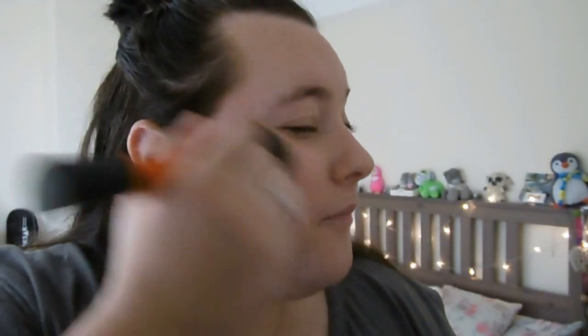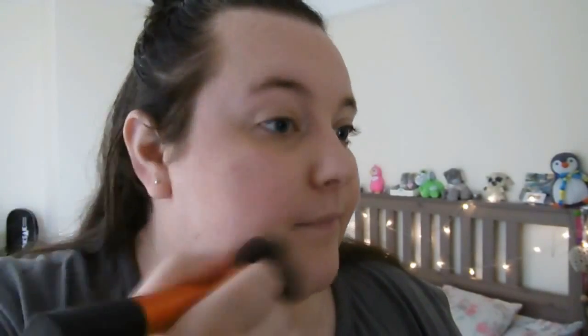And then I'm going to go back in with my big fluffy brush here and buff that out a little bit so there's no lines and it softens it a little. Okay, so we want it to look nicely like that. Okay, that's that bit done.